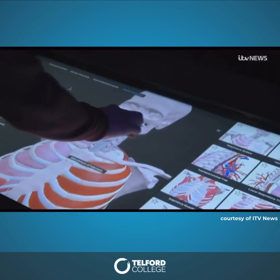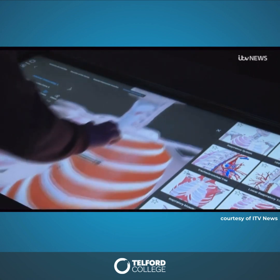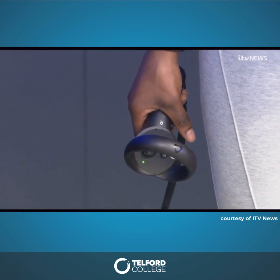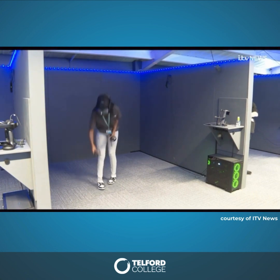As advancing technology helps these students in ways that never could have been predicted, those behind the VR project say they hope that every student training to work in healthcare will one day get to experience learning in a virtual world. Amrit Birdie, ITV News.